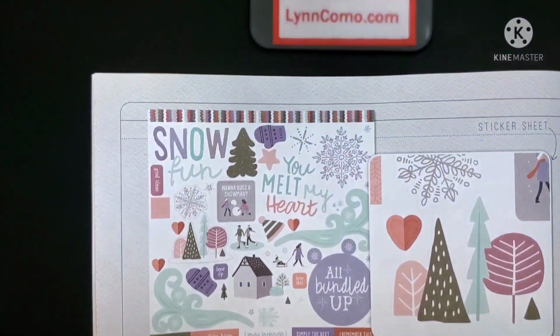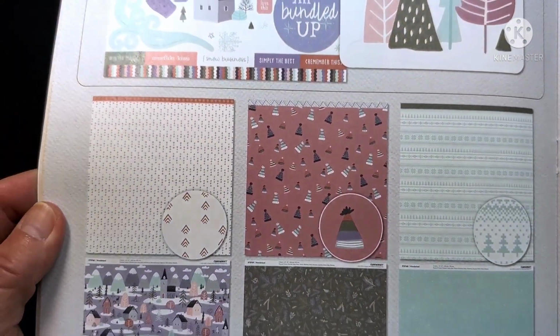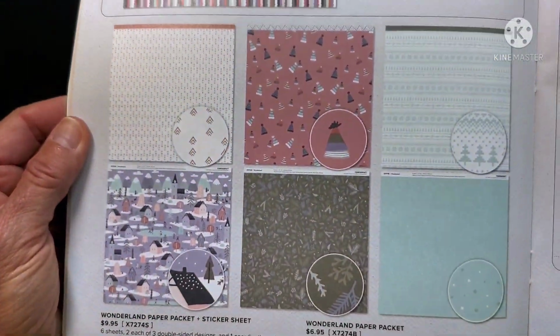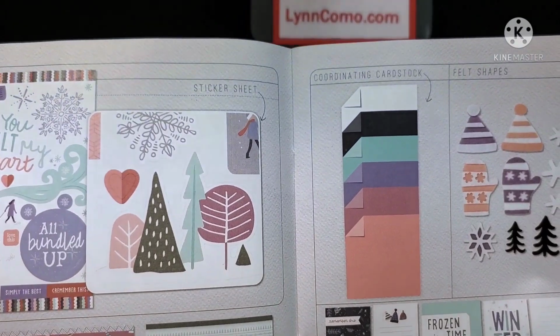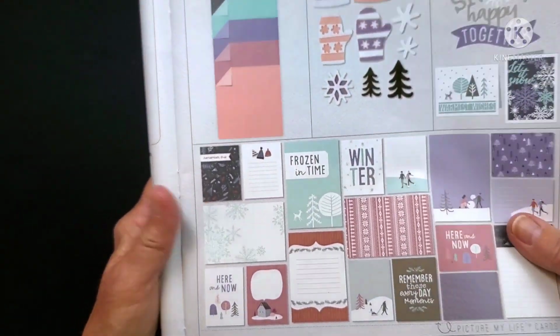There are the beautiful stickers that you see. And then we have these different pattern papers for Wanderland. We also have the coordinating cardstock, felt shapes, digital collection, as well as Picture My Life card.